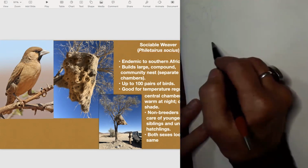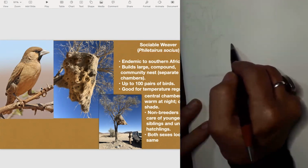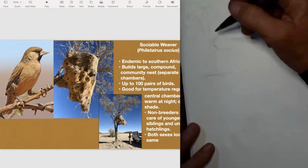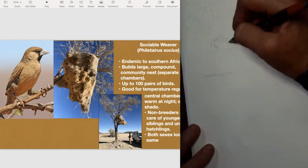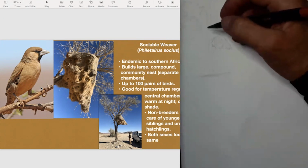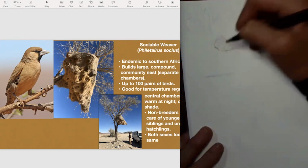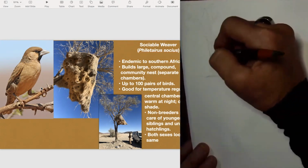Then we want to show, so here's maybe a branch that comes here. This massive nest is kind of anchored here and comes out like so. And these are all woven grasses. These are weavers. And if you look up, we took the photos in Namibia. If you look up, you can see the chambers. So the photo in the middle is showing the entrance to the chambers down. And so you put the human in there to show scale.